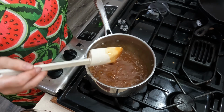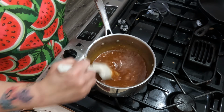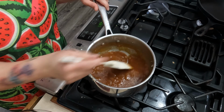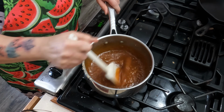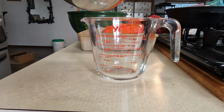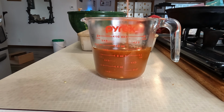I'm just gonna let this cook and bubble. Since I used salted butter, I'm gonna just add a little bit of salt, half a teaspoon or so of kosher salt, just to cut some of that sweetness. If you use unsalted butter, you're gonna want to use a whole teaspoon of salt. And that's it, our sauce is done. So we're gonna put this in a cup to cool down. And as this cools, it'll thicken up.